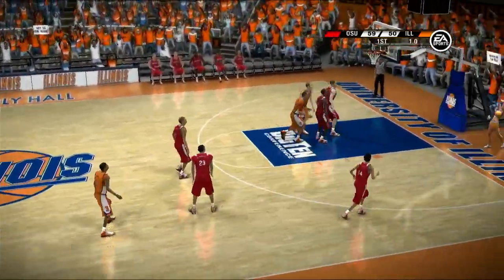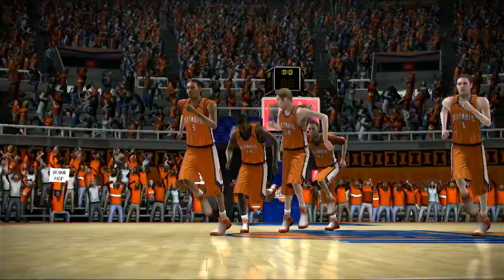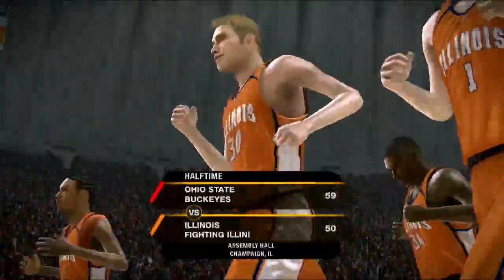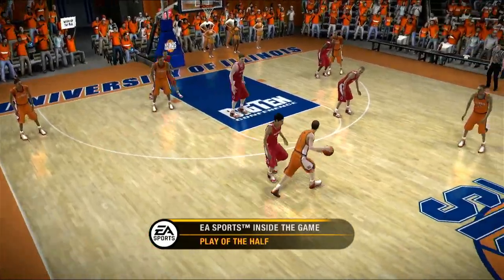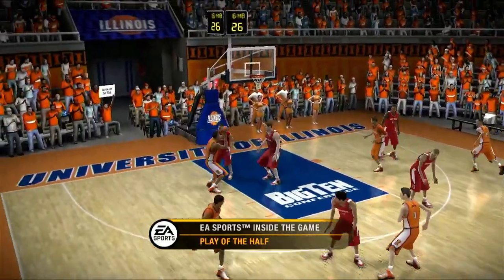With the bomb. Off the rim and no good. At the end of the first half, the Fighting Illini trail by 9. Let's take a look back and watch the play of the half.